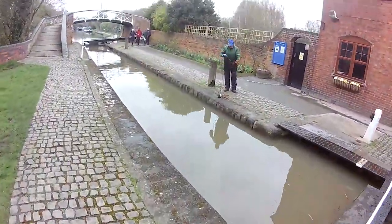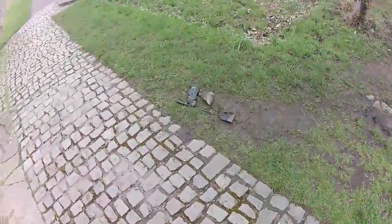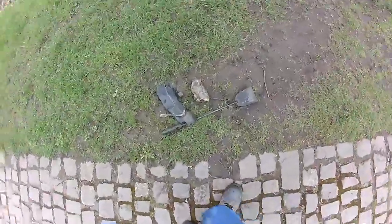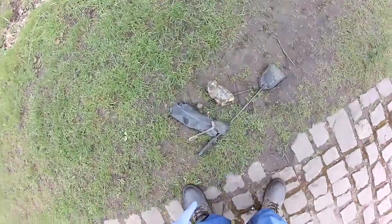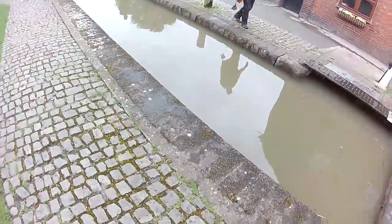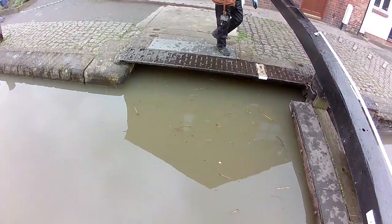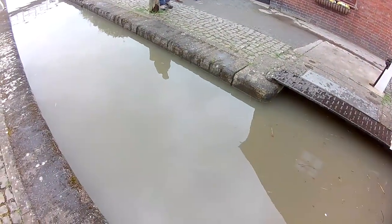Any luck, mate? Behind you. What you got? Oh! He's got a shovel, coal shovel. No, not yet. So what you got told there was a lock key in here? Yeah. I don't think you're getting much down there with empty back here.